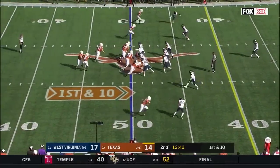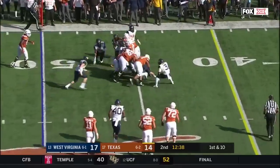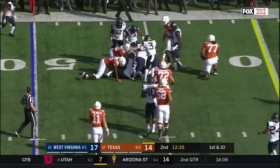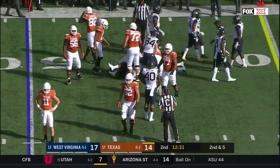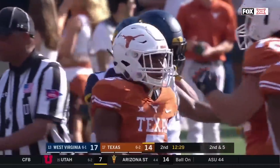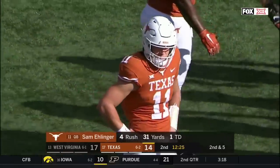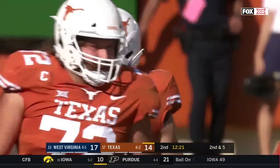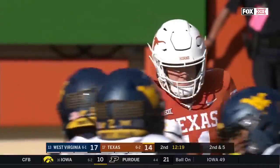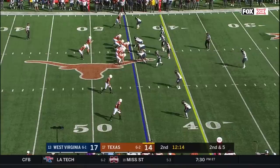Gallagher to Watson. Tries to get downhill and does as he spins at the 45. And getting back to your point, Sam Ellinger is not fast, but he's not slow. I think he's a really smooth runner, too. He uses his vision. That run earlier this series, he kind of just slid back on those little two cutbacks, probably gained 10 extra yards just because of his feel and instincts for the game. Second and 5 at the 45.